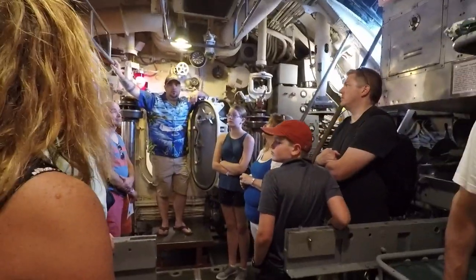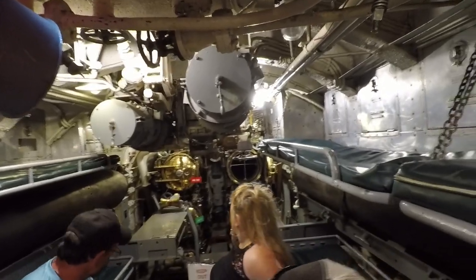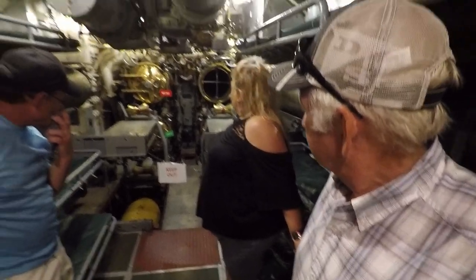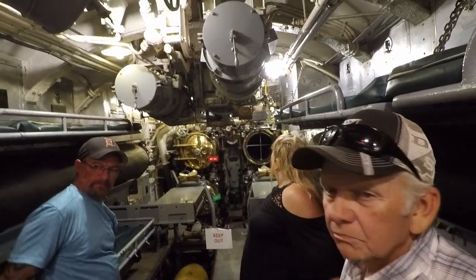We have two torpedo rooms on this type of submarine. We have one forward and one aft. Forward torpedo room, we have 6 torpedo tubes. You can see 4 of them right there. The other one, if you kind of look, it's below decks a bit, or even farther below decks. But they are 21 inches in diameter, and these tubes are 21 feet in length.